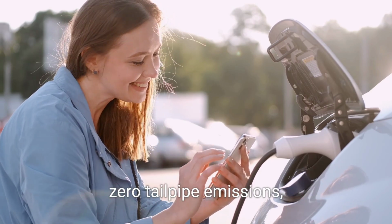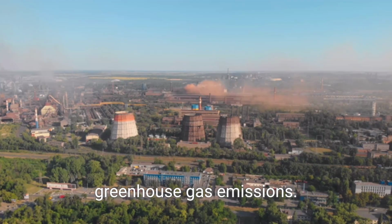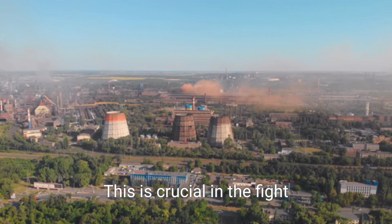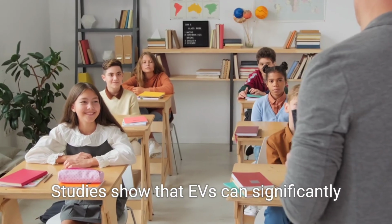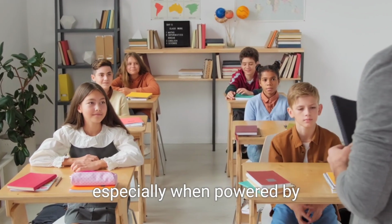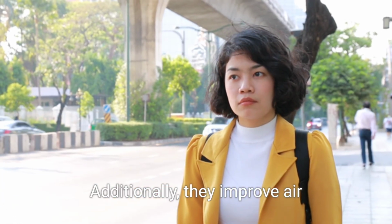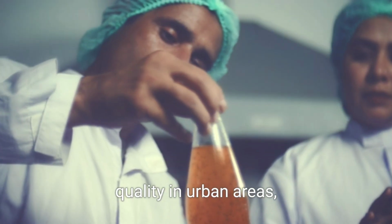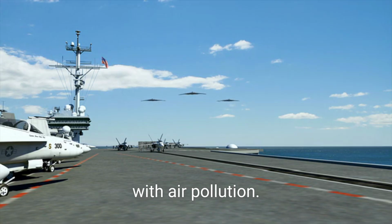Electric vehicles have a significant impact on the environment and our economy. They produce zero tailpipe emissions, reducing air pollution and greenhouse gas emissions. This is crucial in the fight against climate change. Studies show that EVs can significantly reduce carbon emissions, especially when powered by renewable energy sources. Additionally, they improve air quality in urban areas, reducing health problems associated with air pollution.